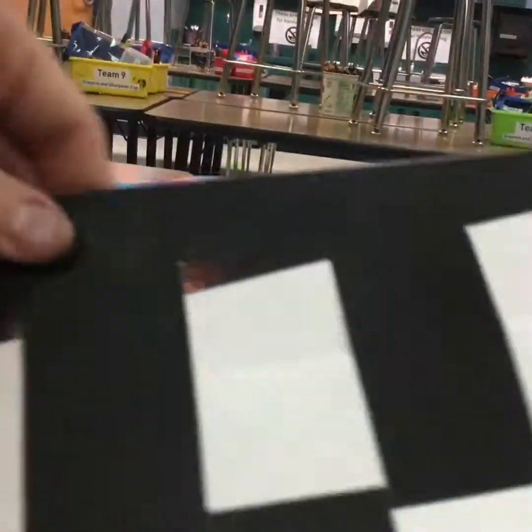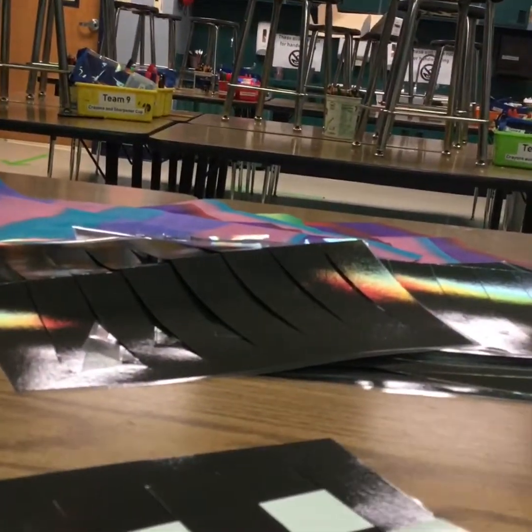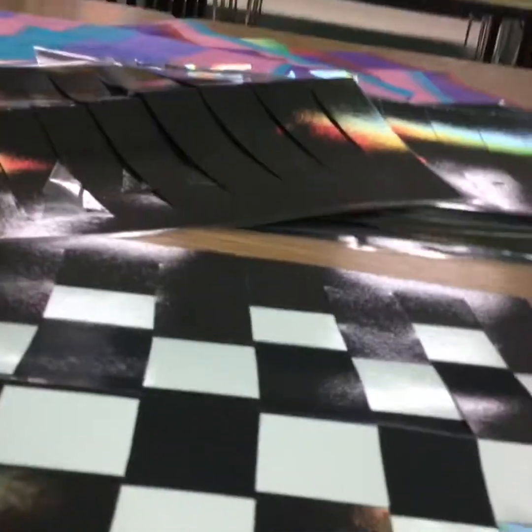Like I said, if you ever make a mistake, you can just pull it out and try it again. This might take a few times, but as soon as you get it, you won't forget it, and your awesome artwork is going to be great.